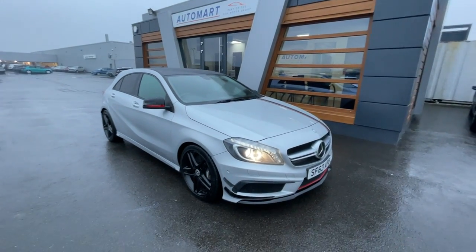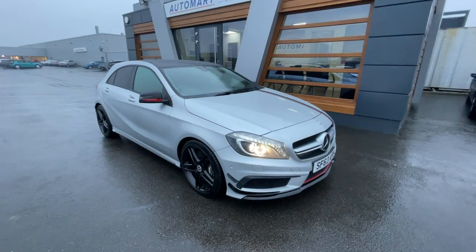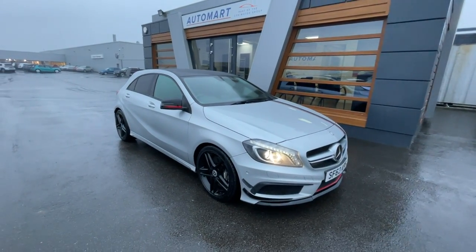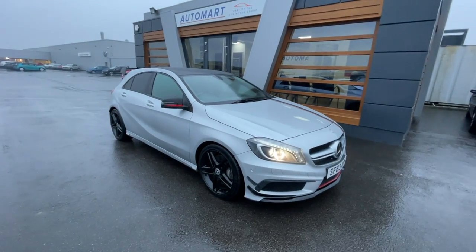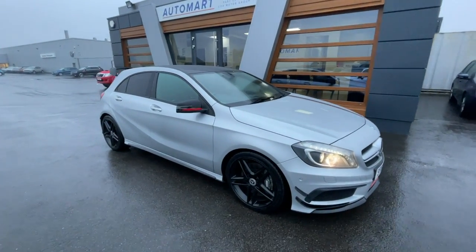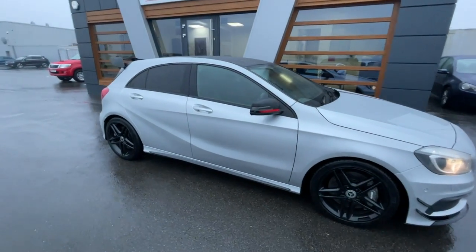We've got this lovely 2013 Polar Silver Metallic Mercedes-Benz A-Class. It's a 2-litre A45 AMG line, coming at 66,243 miles on the clock. It's a petrol automatic with a full service history. It's a lovely vehicle. I feel like it will get a lot of attention online.